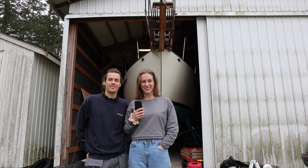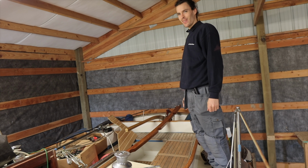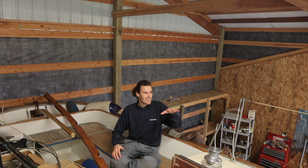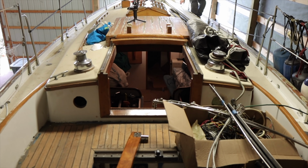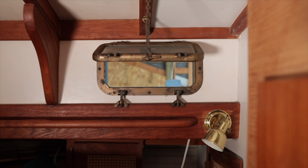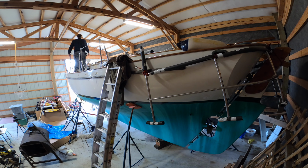Welcome to our new boat. Wow, look at that. This is such a low profile. And the crazy thing is we don't know how much work this boat is gonna be. We're anticipating it's gonna be a lot.